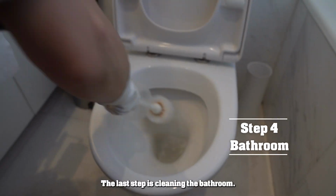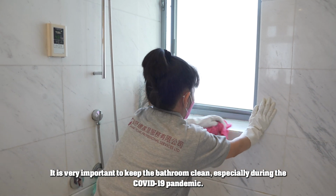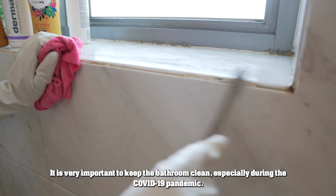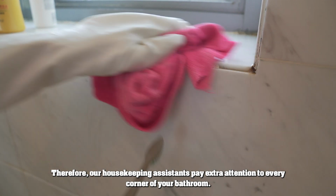The very last step would be cleaning the bathroom. It is very important to keep the bathroom clean, especially during the COVID-19 pandemic. Therefore, our housekeeping assistants pay extra attention to every corner of your bathroom.